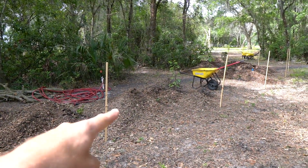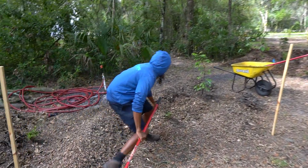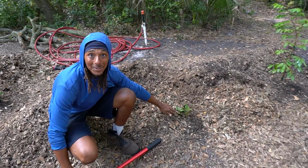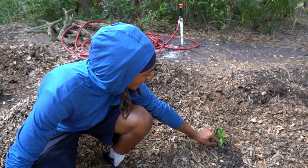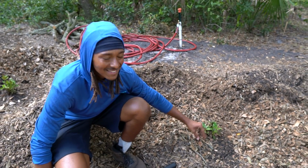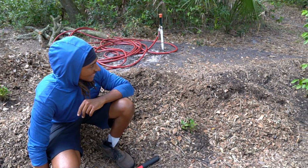Whoa, what's that little guy right there? Oh yeah, that's called Okinawa spinach right there. So you got a nice little red, purple on the underleaf, and on the top of the leaf you got a nice green. They get nice and big, delicious, great for salads and sauteing. Yeah, he's gonna have a lot of food.